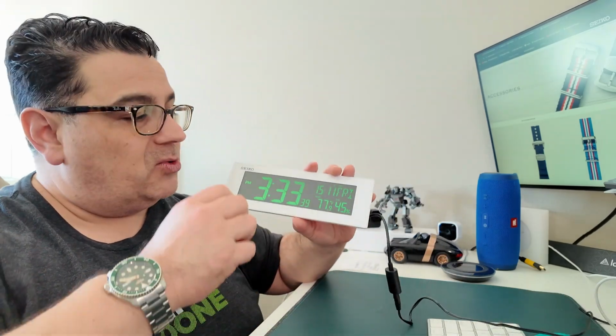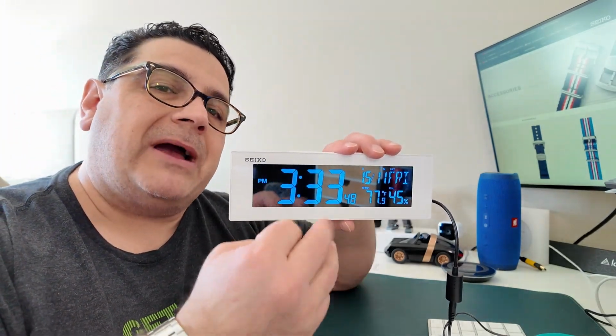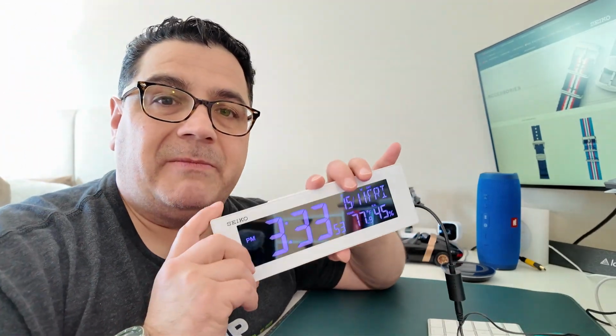I get that it's a first world problem, but for 70 bucks, and I got it at a cheaper price than what you normally see it at, for that price, I would like it to be able to retain the color that I originally set it on, but it goes to this cycle mode and starts going through all the different colors. I like the different colors, but I would like it to hop back on the original color that I put it to.